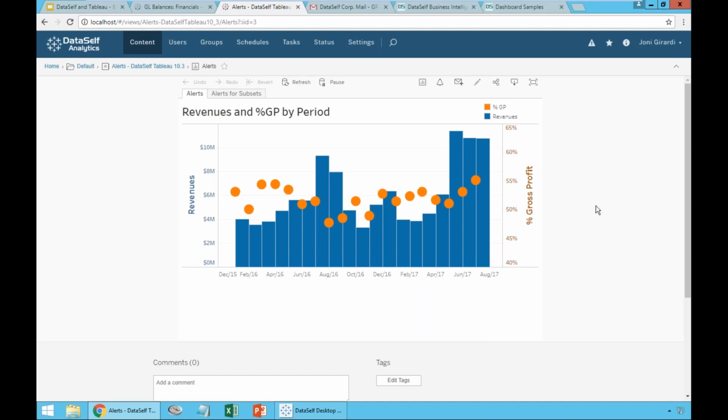Most, and actually probably all other alert tools I know in the mid-market are very IT-driven. Decision makers have to tell IT, change this, change the parameter, create a new one. This is very self-service. Let me give an example. Suppose I want to create an alert for this particular dashboard. When gross profit goes above 55%, I want to receive an email.